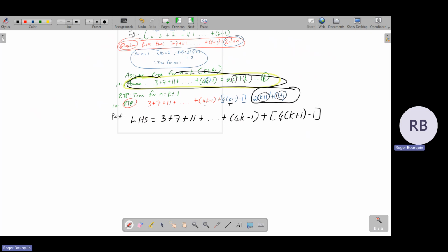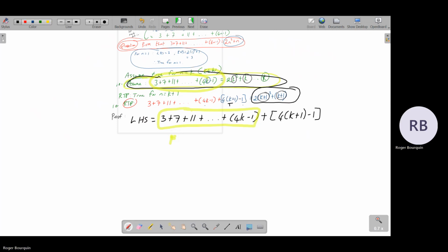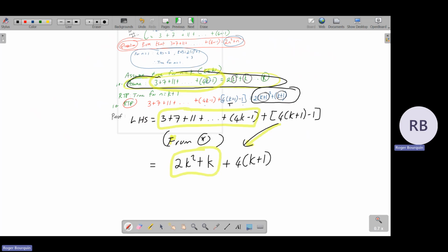Is the assumption in this left-hand side? There it is over here. There's your assumption. There's that bit over there. So from star, what does the left-hand side become? So from star, this left-hand side becomes equal to 2k squared plus k. That was this yellow bit over here. But I've still got this bit over here. So plus 4 times k plus 1 minus 1.